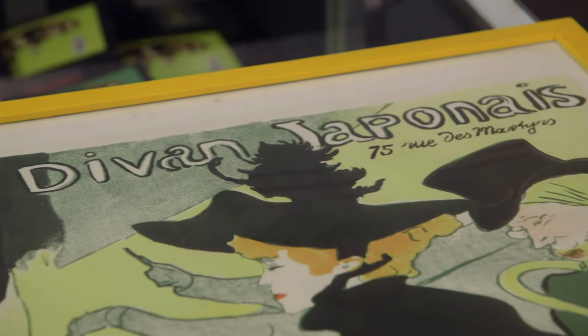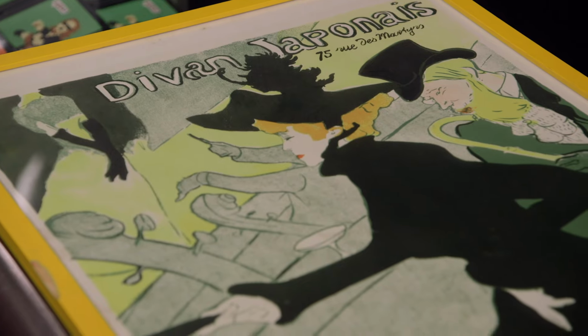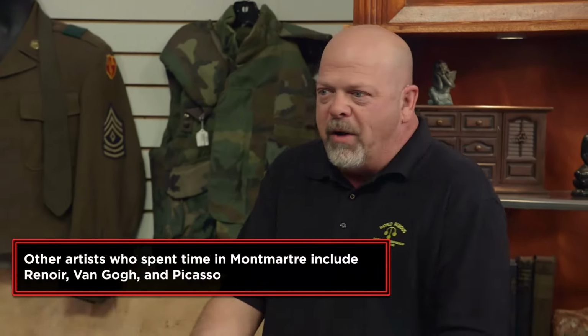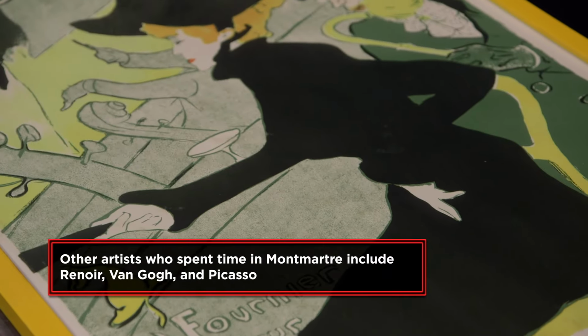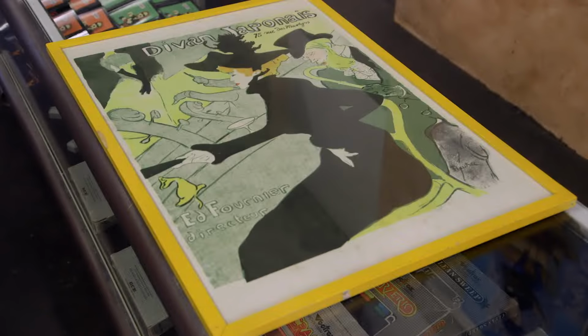Divan Japonais, this basically means Japanese couch, okay? And this was in Montmartre. This was an area of Paris where you'd walk down a street, there'd be 5 or 6 different cafes where they would have music, they'd have artists exhibiting their art, and everybody was putting out a different poster every week or two. And that was almost exclusively how they advertised all these cafes. It was word of mouth and the posters.